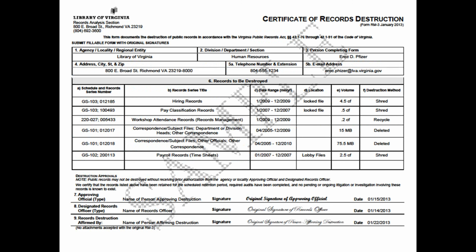Records officers will also sign off on certificates of records destruction, or RM3 forms, and mail completed forms to the Library of Virginia. When records meet the end of their designated retention period, they must be destroyed. Destruction of public records must be documented using the RM3 form, which requires a signature of a designated records officer. It is the records officer's job to ensure that the RM3 form is filled out correctly before signing it. The records officer's signature must be obtained before the records are destroyed.